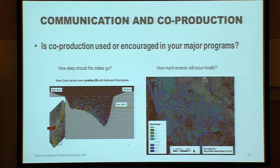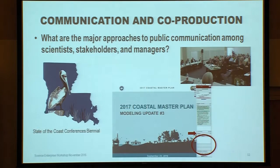And therefore, we're answering pretty specific questions. This is a good collaboration. I don't know if it's really what you mean by co-production, but, how deep should the intake go? Okay, let's really think about that. Let's understand what we know about river dynamics and put that together in a way that we can use. How much erosion is going to occur in the basin when all this water moves out there? Okay, what are the key uncertainties? Let's go take some cores. Let's really try to understand those substrate dynamics and that erodibility factor. So we work very closely, often in that context, with the private sector firms, and I think that really has worked very well.